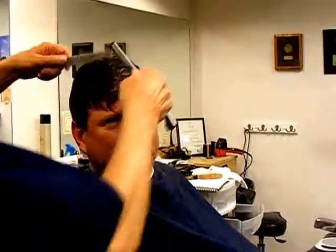Now let me say this. I really appreciate this technique because, as Gene said, it solves the pointed thing on the top of the head. My mama has always accused me of having a pointed head.